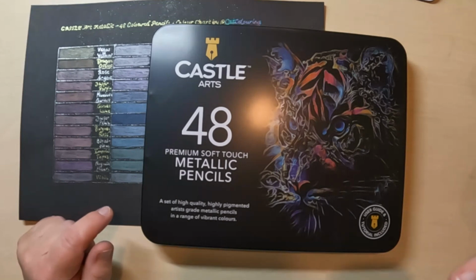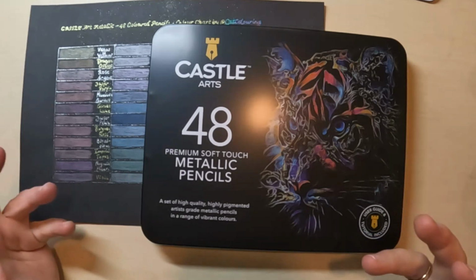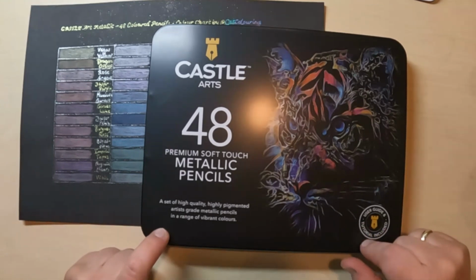So I had to be very careful when I used them, especially the Rose Argent. I am really, really frustrated and a bit sad also that the Rose Argent, which is a very gorgeous pink color, is so ruined by this lead that keeps on breaking. It's really sad. So there is still some room for improvement regarding the pencils and the leads.